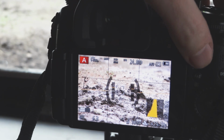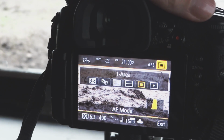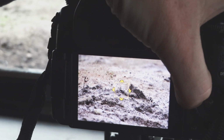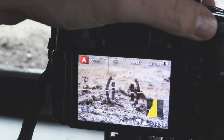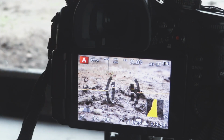The other thing that I do is I actually use the one area focus point. In the viewfinder, what that allows me to do is actually use this box here to move around to the area that I want. I can expand it and reduce it down. The other thing that I try to do is have my white balance set for the weather conditions. Today it's very cloudy, so I obviously have it set here on the cloudy setting. Let me just put that in the center there.